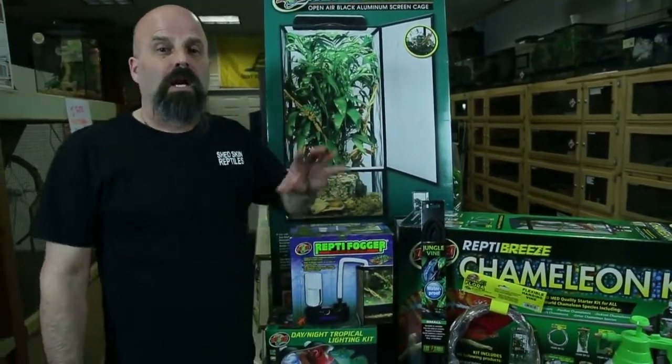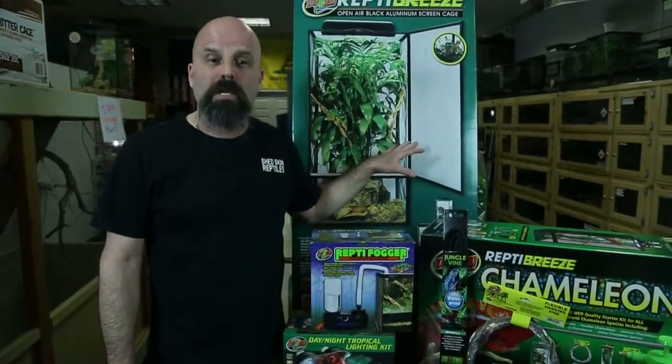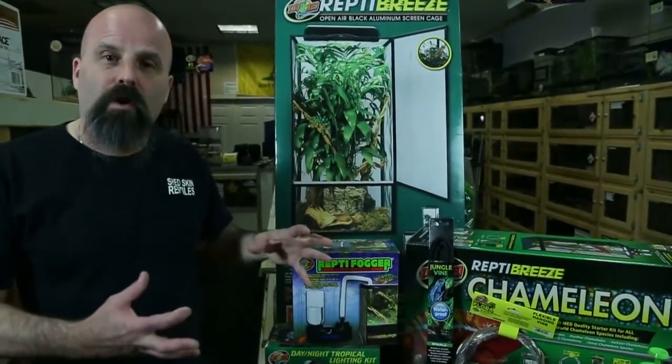Hey, Cold-Blooded 101. We're getting to more advanced lizards now, where their cages have to be cages like this, which are the screen cages called chameleons. These chameleons require a lot of humidity. So involved is the reptifogger, which brings in a lot of fog. Also the lighting system, which is very important, your heat source, ultraviolet again, and your calcium.